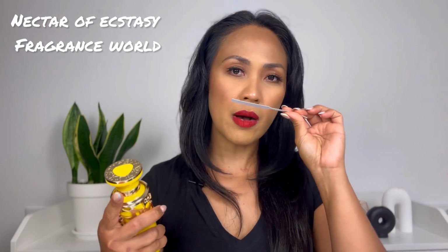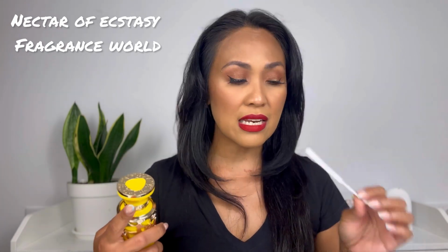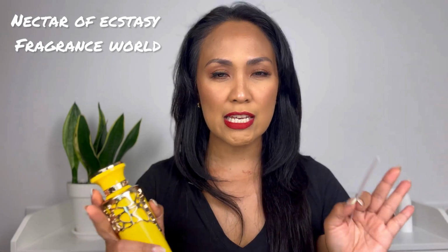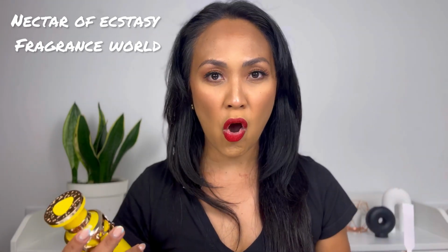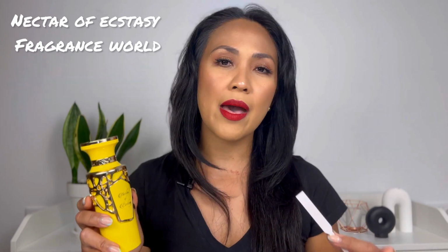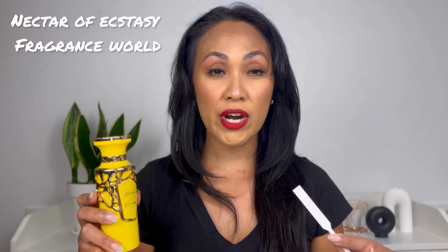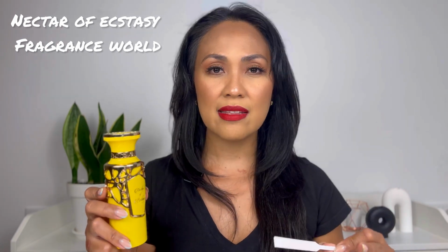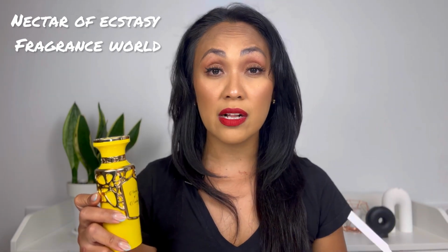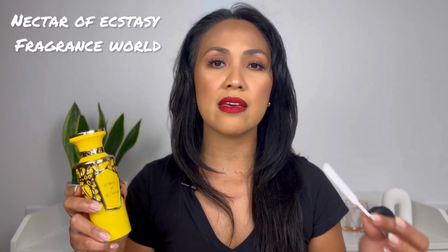It has some uplifting white florals as well, like freesia and lily of the valley. So having said that, it doesn't have those indolic and strong white florals. As this fragrance dries down, the sweet amber and musk becomes more and more prominent. So having said that, it's not just a straight up fruity and floral kind of scent. The scent kind of evolves, and I like it for that.